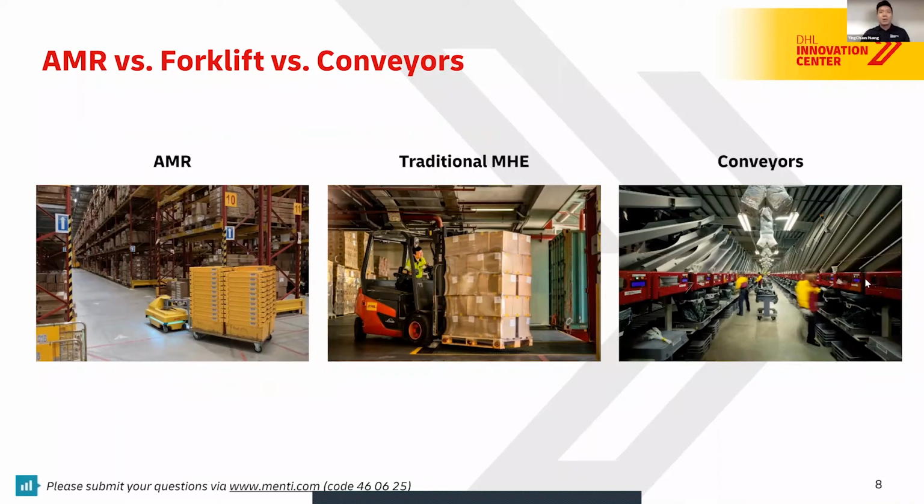The second area is that AMRs allow a level of flexibility that a lot of operations today require. Once you have set up the operating system and the software, when it comes to adding or removing robots, you can simply get new robots from your service provider and integrate them into the system, and the robots can basically hit the ground running. You don't really have to train because the system is in place. In terms of forklift drivers, you still need at least some hiring, administrative processes, and training. So there's a bit of lead time in that.